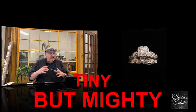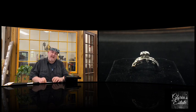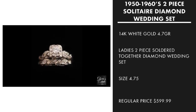It's 1950s, 1960s. So it's a little bit newer than those other ones, but it's a very beautiful, gorgeous 2-piece solder diamond wedding set. And again, this normally would be priced at $599. However, tonight, let's get it out to you for $400.